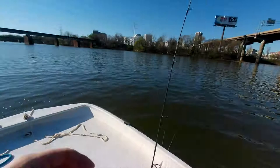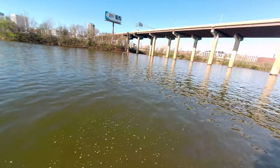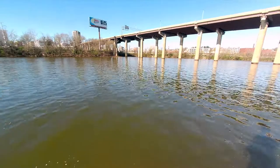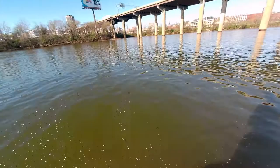Back with the gold spoon. Let's try this thing. Kind of have to switch it up and sometimes go a little faster, a little slower. Higher in the water column, lower in the water column, until you find out exactly where the shad are. Once you do that, it's easy. But until then, it can be a little frustrating because shad are pretty easy to catch. And if you're not catching them, it really starts to stress you out.